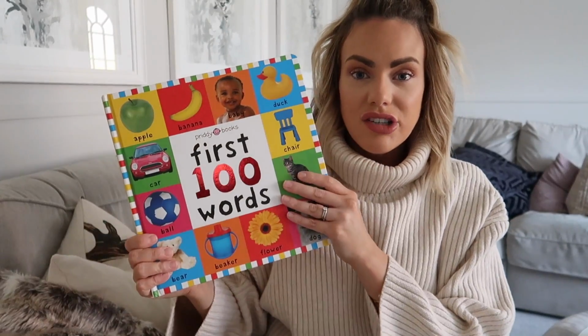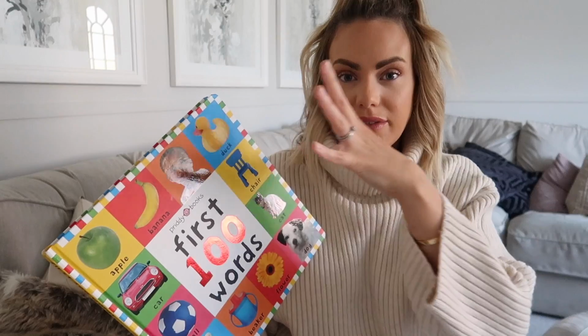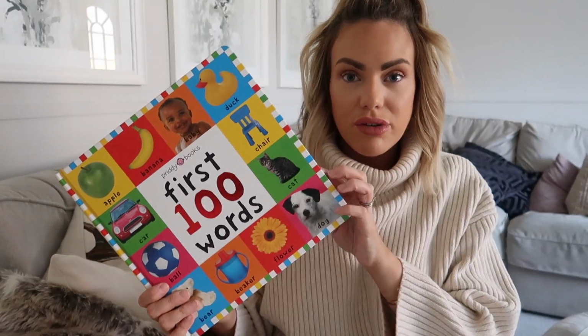And actually I'm quite happy that it's a bigger book because he gets to really take in all of the images on there, and they're really detailed as well, so I like that.